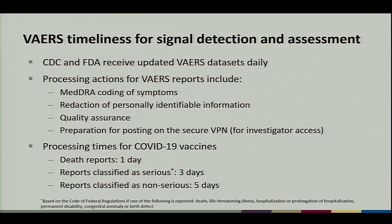The processing action for VAERS reports as they come in are a review and med-recoding of the symptoms. These are by certified med-recoders. There's also redaction of personally identifiable information. There's quality assurance, and there's preparation for posting on the secure VPN. These are individual reports that get posted on the secure VPN for investigator access. The processing times for COVID vaccines for death reports will be 1 day, for reports classified as serious within 3 days, and for reports classified as non-serious within 5 days. Next slide.